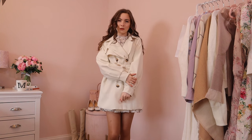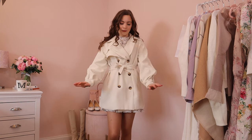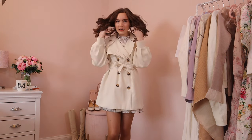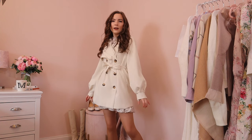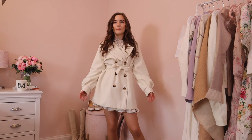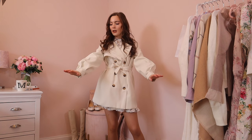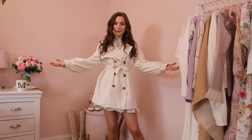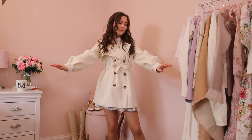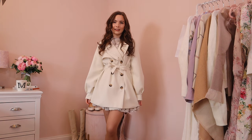It's probably not waterproof, so you probably won't be dry if it rains on you, but I do still think the quality of it is really nice. It's really nice for a spring jacket. I love the balloon sleeves. I do wish they were a bit shorter, but obviously most people are taller than me, so it's going to fit people that are 5'2" and above better. But yeah, I'm not mad at the sleeves at all.